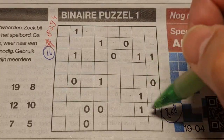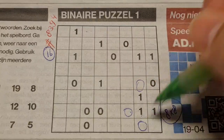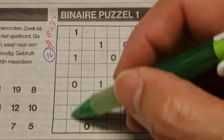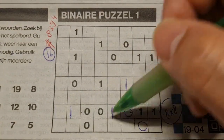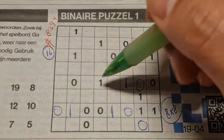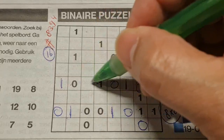Let me start with a double one. Double one, here no, there no. Double one, here no, there no. Double O, here one, there one. Double O, here one, there one. 1, 2, 3, 4 ones. So the rest are O's. Between the ones comes an O. 4 O's we have here. So the rest are ones.